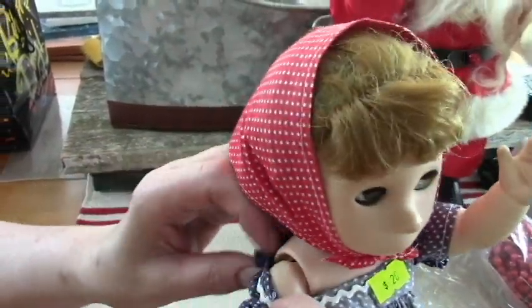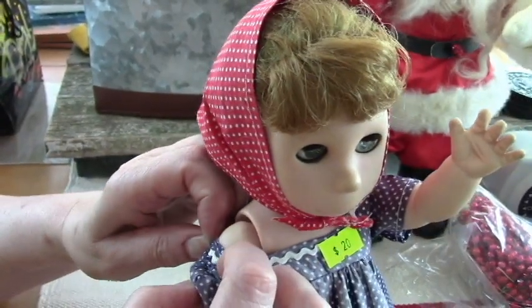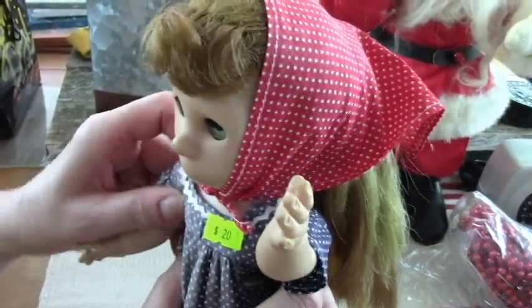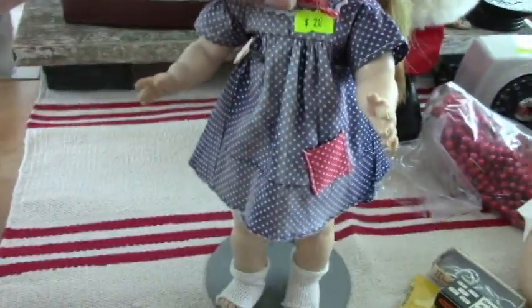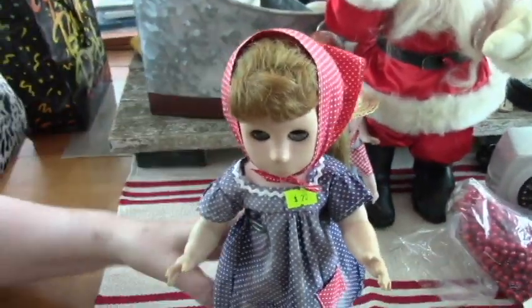Yeah, she's got a little rip. That's okay, I'm going to keep her. She's got a little tear in her joint. But that's it. For $10, that's cool. And she's got her nice hair and everything.